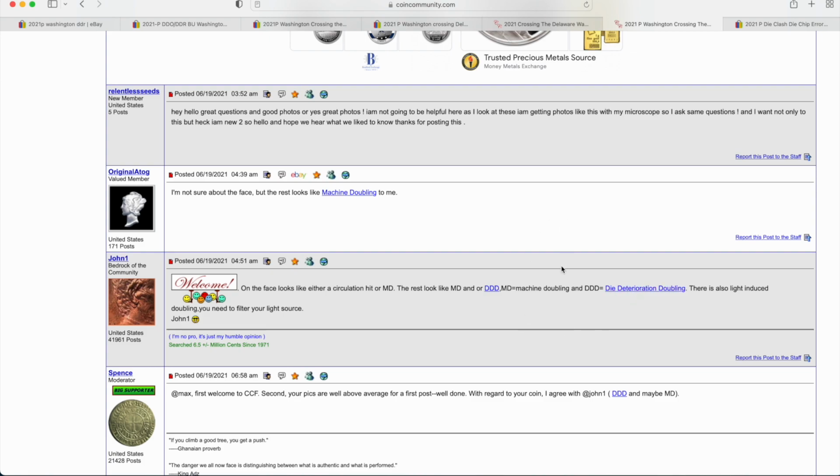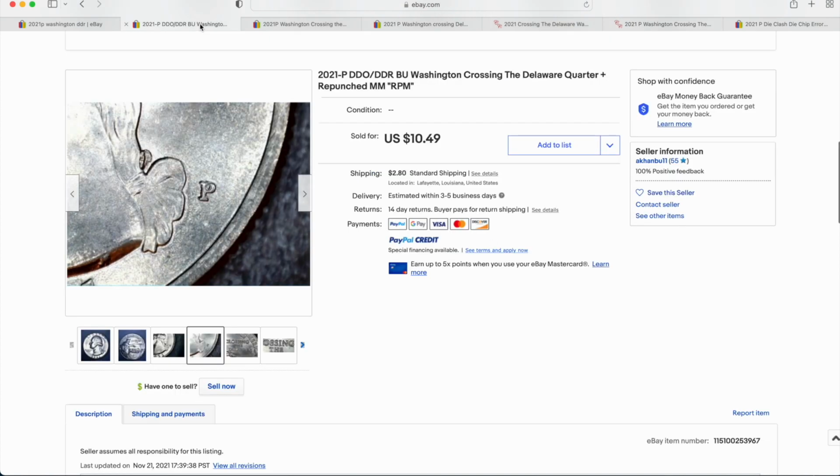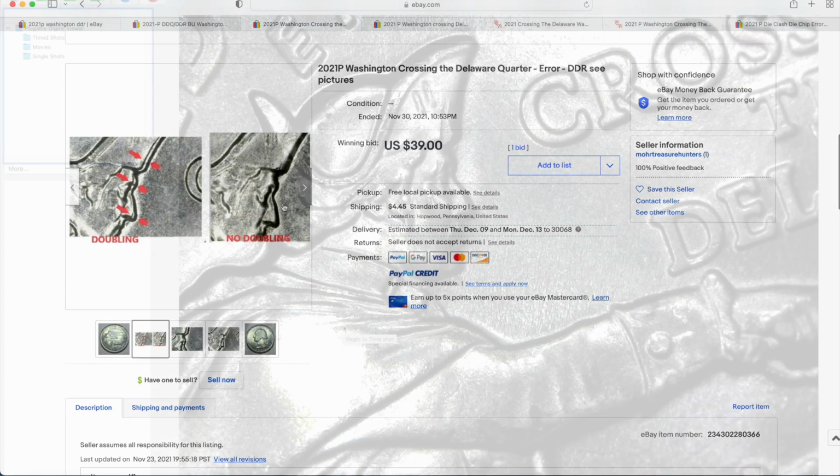So again, this is one I pulled about $50 worth of these. I will put one or two on eBay and see if I can get a few bucks for it. But the reality is, I don't think PCGS is ever going to recognize this as a double die. So I wouldn't waste time trying to send something like this in for grading or get too excited about it.